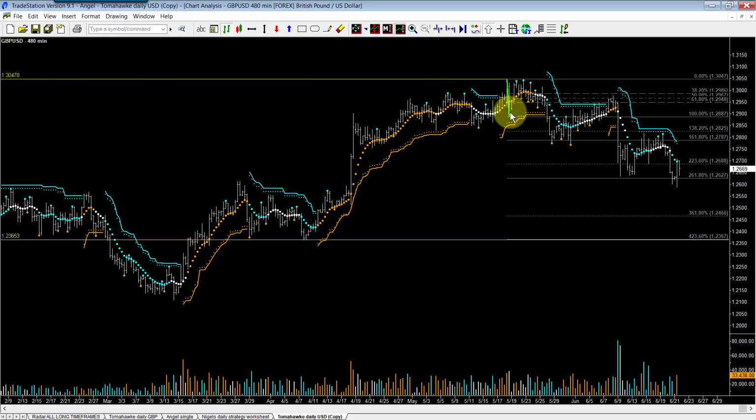This was our first pullback. We came up and retested this line but didn't break through. When we came down to break this 100 level, we went into a downtrend, and you can see here it hit the first profit target 161 level. We pulled back up right to the 50 level exactly, and that's very significant.